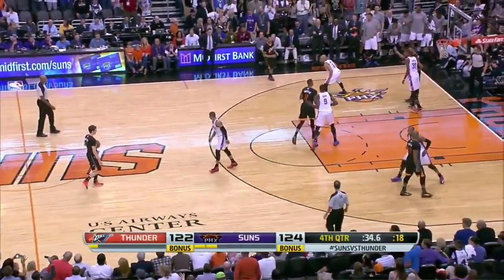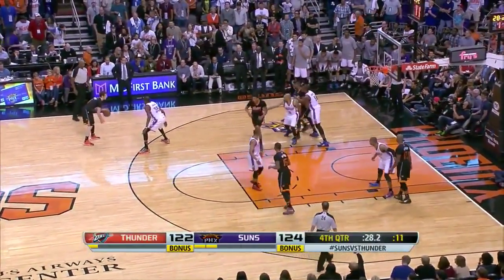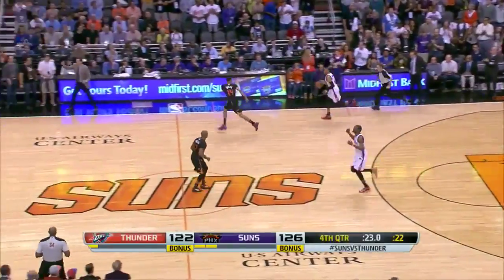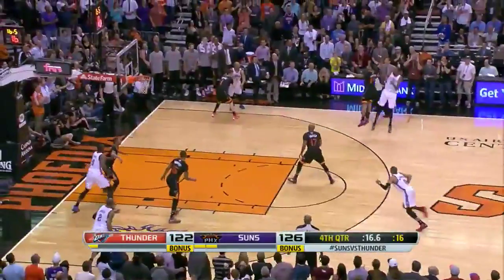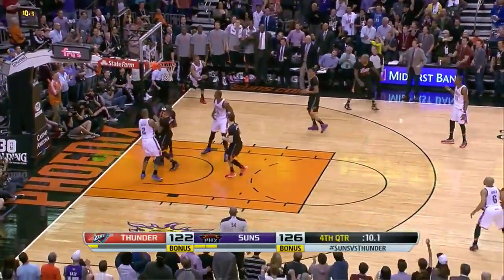Now here the Suns don't really have a true post threat, but they get inside to the post anyway to Markieff Morris, who had a good game, but the Thunder should welcome this as Ibaka is one of the best defenders in the league, but he picks up a foul. Now the Thunder should be running Durant off screens or having Durant and Westbrook screen and roll, but instead they just go to Durant and isolate him. He misses a very tough shot. Great rebound by Westbrook, but he just can't get the desperation heave to go, and that clinches the Suns' win.